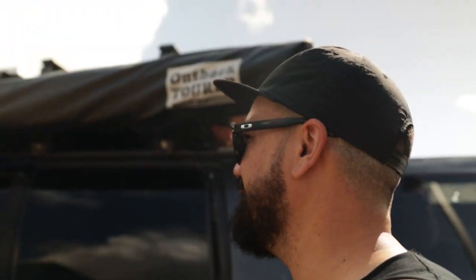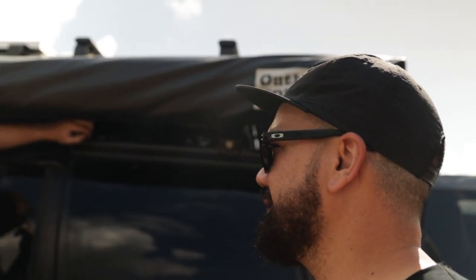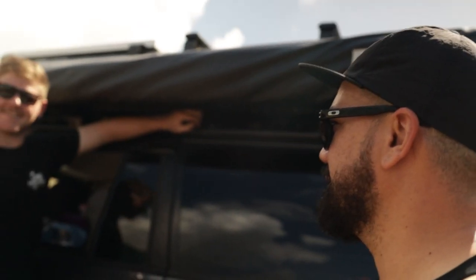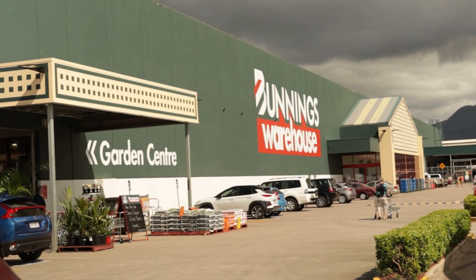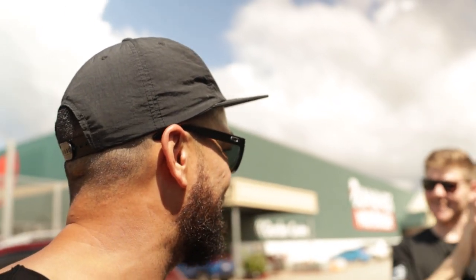But this is probably the last stop we're gonna have before we can do these sort of things, yeah? Yeah, exactly, this will be the last stop. At the moment, we're in the Bunnings car park, aka the workshop. Both of us have repacked our cars, getting ready for this corrugation. Fingers crossed, hope for the best.